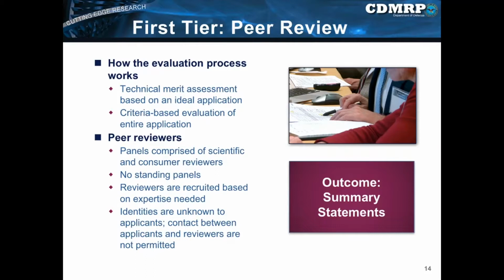Now, we can all say that we got 100 on something, but we don't always get 100 on everything. So there's always some strengths for every application, and there's always some weaknesses. That's what the peer reviewers are going to look at. They're going to look at the strengths and weaknesses of all of the criteria. The criteria could be scientific merit, innovation, impact, or personnel. So there can be a number of different criteria depending on the funding opportunity that the peer reviewers will be looking at.